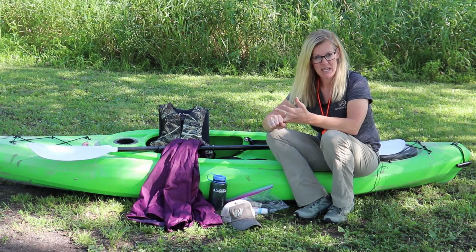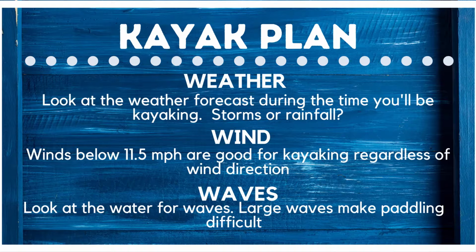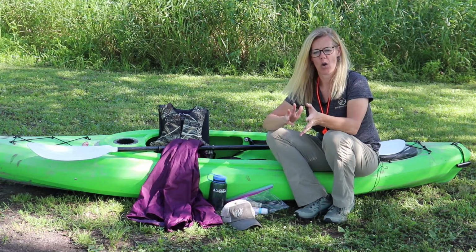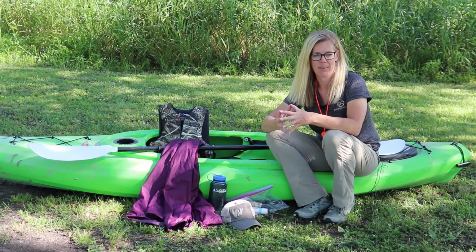Check the wind speed. So if it's anywhere under 11 miles an hour, it is good for basic beginner kayakers to go ahead and go out there and kayak, regardless of what the wind direction is. Wind obviously is going to make a lot more waves. So the wavier it is out there on the water, there's more chance that you can tip over or have other types of safety emergencies happen to you.